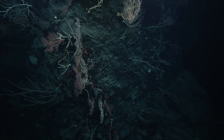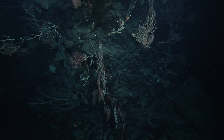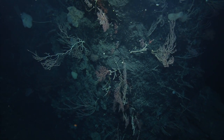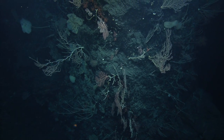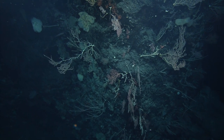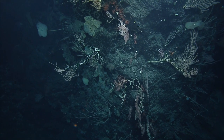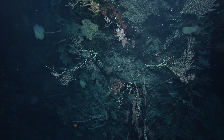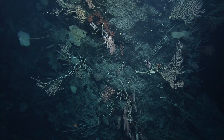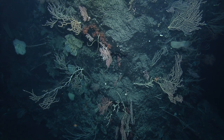Somehow this rock face is bringing in more water, which has higher nutrients, that is allowing these huge coral fans to grow. And also the sponges, they are tall. I'm sure that some of them are definitely taller than me. That doesn't say a lot, but still. It's nice having the lasers back for scale. Yes, absolutely. Because that 10 centimeters is tiny on that rock face. Yes. But those corals are very large.